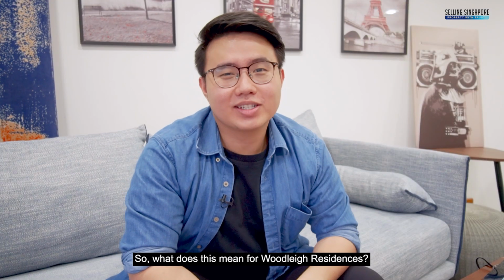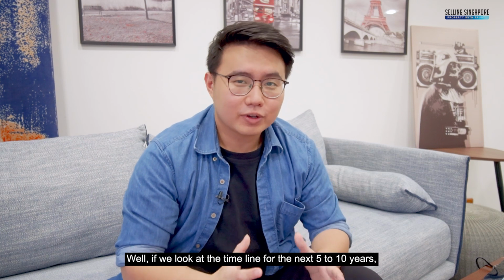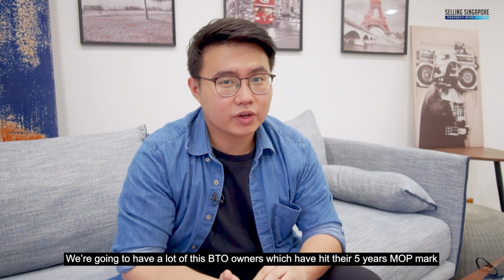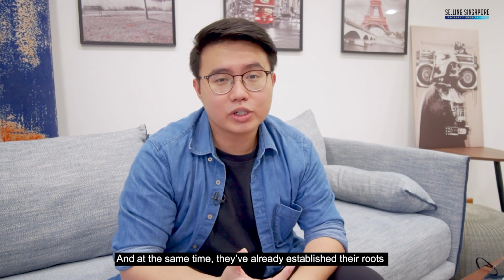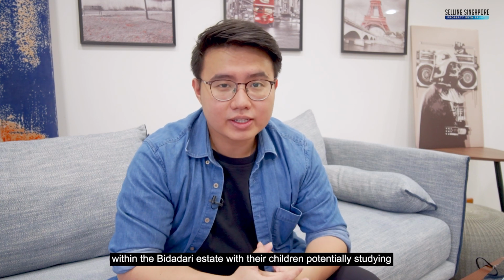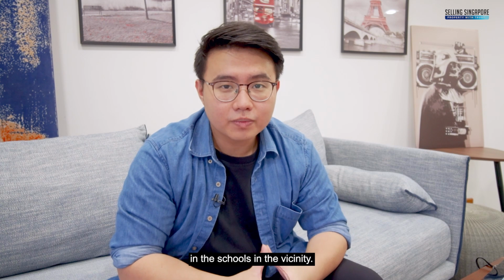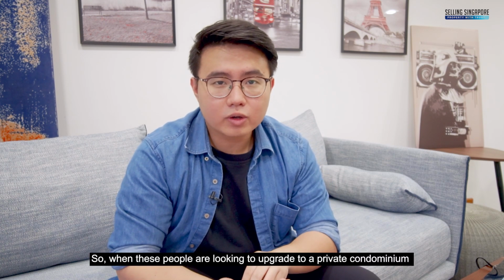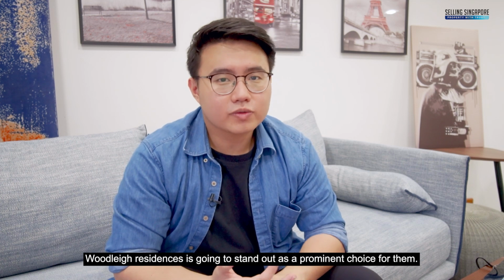So, what does this mean for Woodleigh Residences? Well, if we look at the timeline for the next 5 to 10 years, we're going to have a lot of these BTO owners which have hit their 5 years MOP mark, and at the same time they have already established their roots within the Bidadari estate with their children potentially studying in the schools in the vicinity. So, when these people are looking to upgrade to a private condominium, Woodleigh Residences is going to stand out as a prominent choice for them.